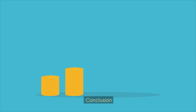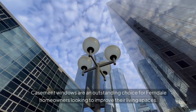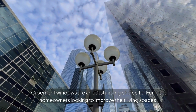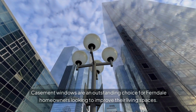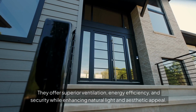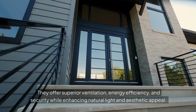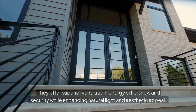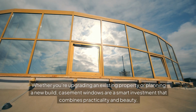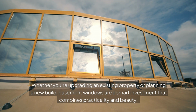Conclusion. Casement windows are an outstanding choice for Ferndale homeowners looking to improve their living spaces. They offer superior ventilation, energy efficiency, and security while enhancing natural light and aesthetic appeal. Whether you're upgrading an existing property or planning a new build, casement windows are a smart investment that combines practicality and beauty.